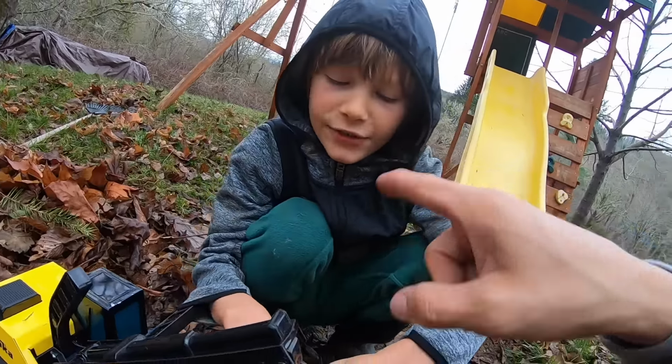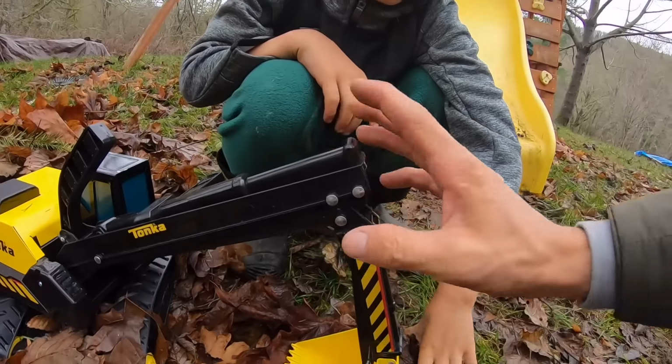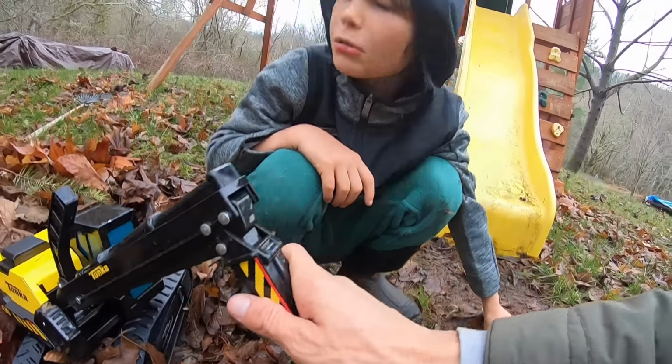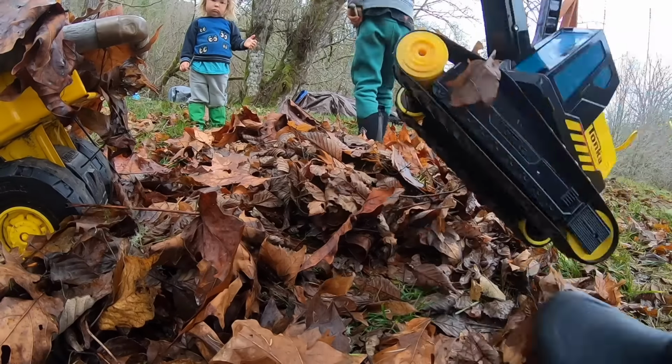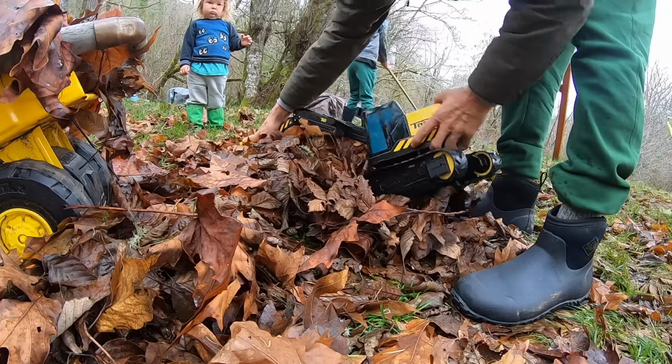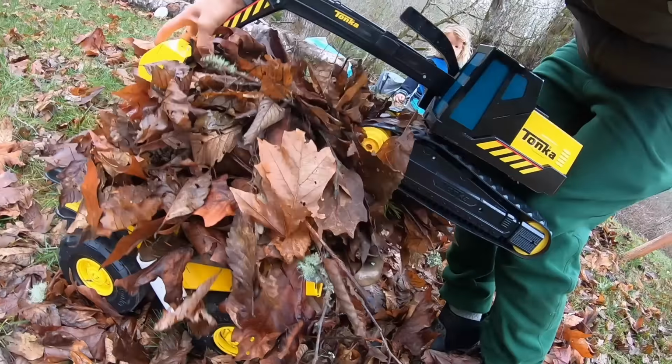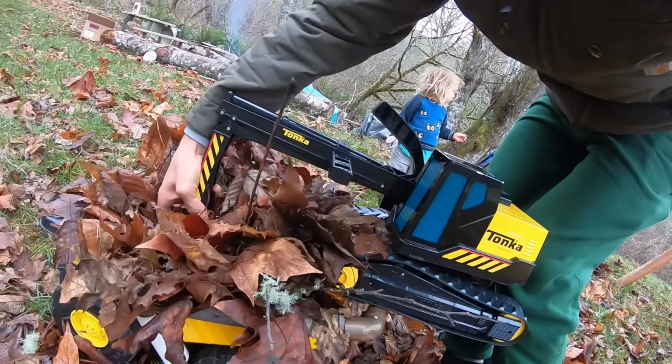Yeah, you're right. We have an excavator down in our garden right now that we used, and we just put a hinge there. You're right, Axel. Like 2 years ago? Yeah, that was a couple years ago. Some of you may remember that excavator. All right, here we go. Get another scoop here. There we go. And load it in.